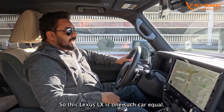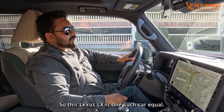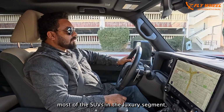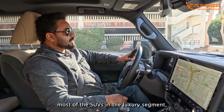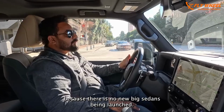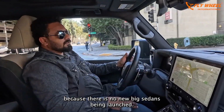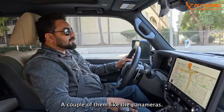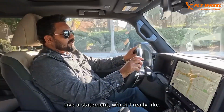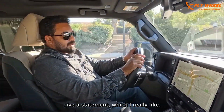So this Lexus GX is one such vehicle, and in this year's jury, I've seen mostly SUVs in the luxury segment because there have been no new big sedans launched, except a couple of them like the Panamera. So most of them were SUVs, and these kinds of SUVs give a statement which I really like.